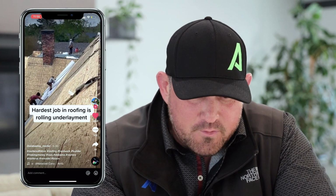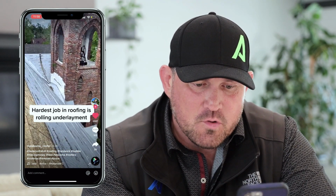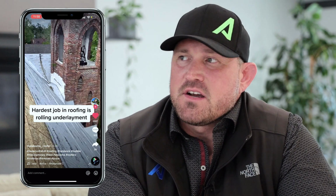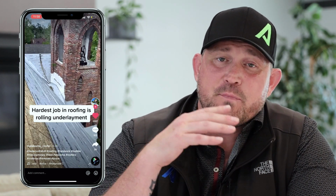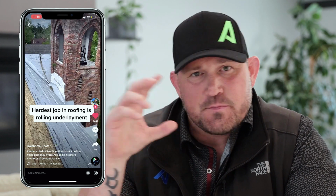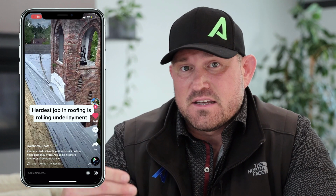Steep roof. Definitely a steep roof. I don't know if the hardest job in roofing is rolling underlayment, but it's not easy or fun. So when you tear a roof off, you want to take off all the shingles, all the old felt paper, and expose all of the decking. And the reason why you want to do that is because you want to inspect all the decking and make sure it's all in good working condition, right?